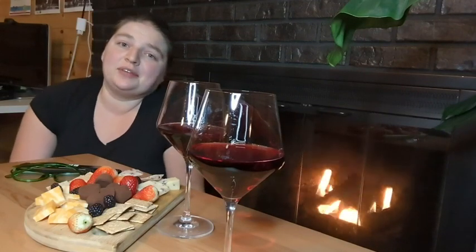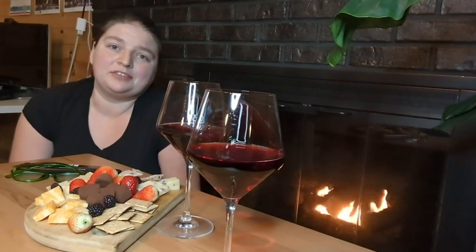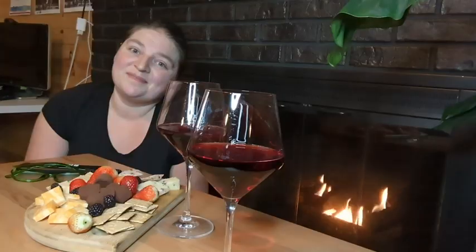So if you're looking for a really nice set of wine glasses for yourself, or these would make a beautiful gift for a friend, this set by Swanfort really has impressed me. So elegant and beautiful, and that's our point of view.